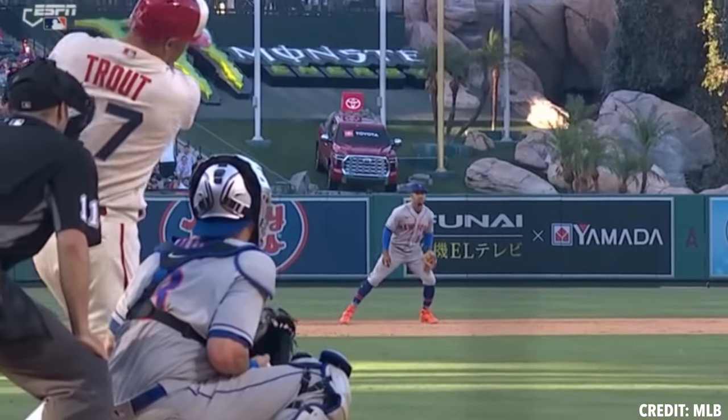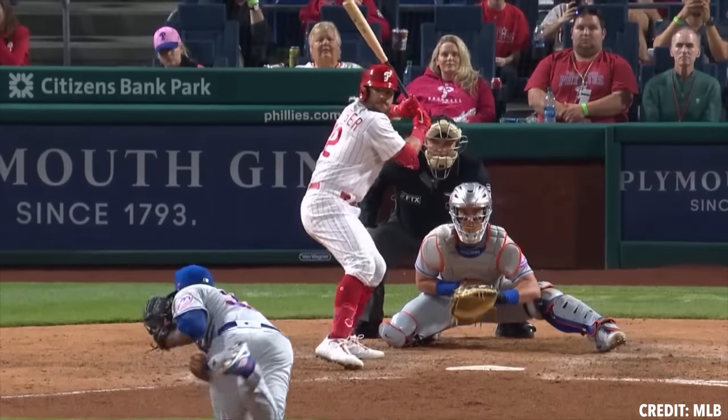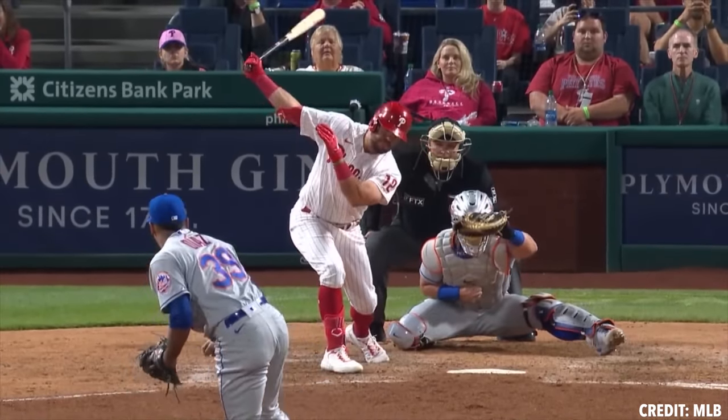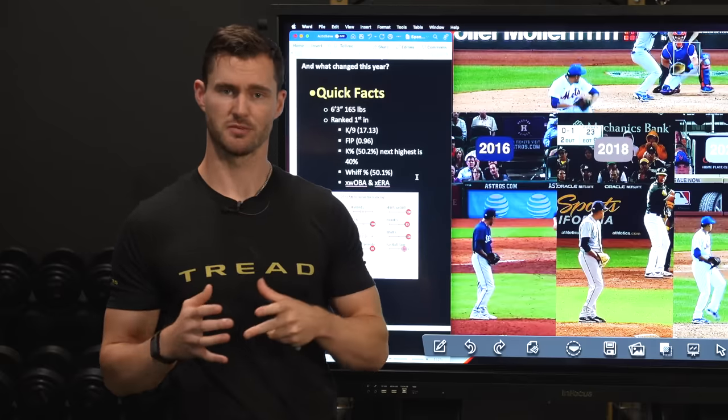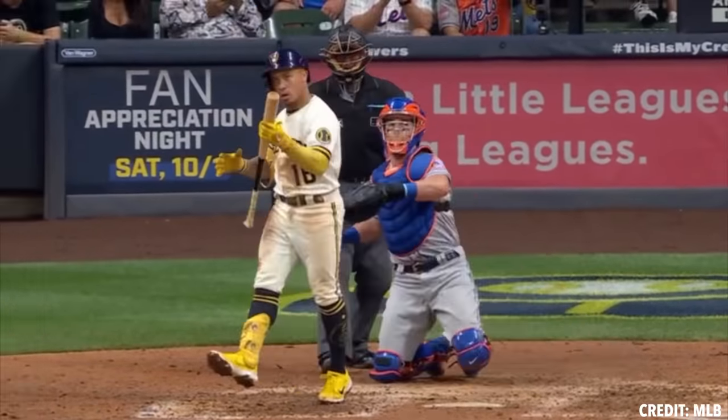And then we looked at some of his percentiles: fastball velo, 99th percentile, extension, 99th percentile, chase rate, 97th percentile, average exit velo, 96th percentile, K percentage, 100th percentile, expected batting average. Just about everything you can look at from this Savant overview on his metrics is very, very top of the league. So pretty much without a doubt, one of the best relievers in baseball, if not the best reliever in baseball. So just really cool to be able to watch what he's done to this point in the year.